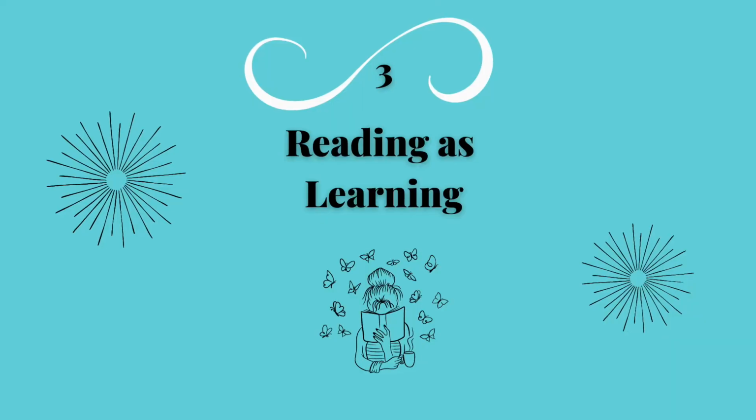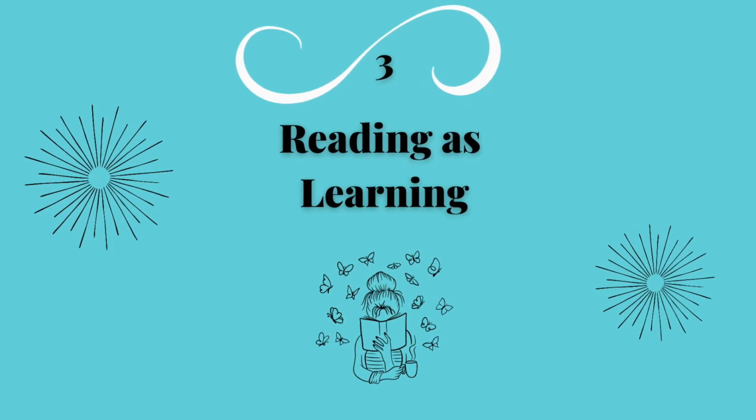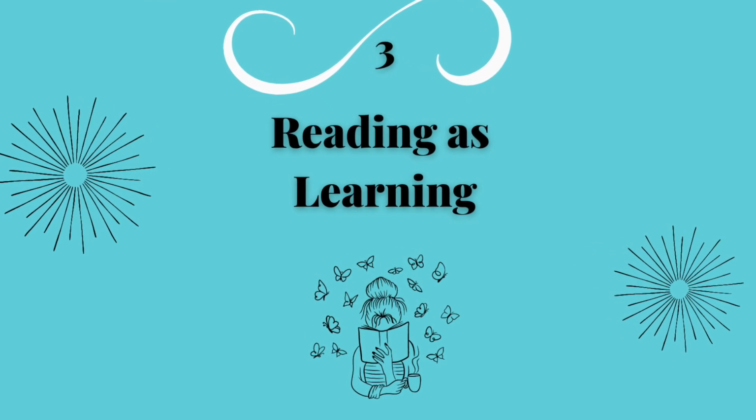Subsection 3, reading as learning. The difference between learning by instruction and learning by discovery. They point out that there's a difference between memorizing something and being able to explain it. Anyone can lay out the facts. The sky is blue. That cloud over there is dark gray. Yes, but can you explain why? If you can't, then you don't understand the phenomenon.